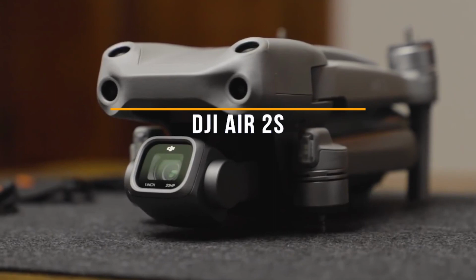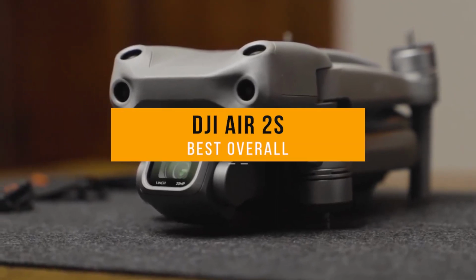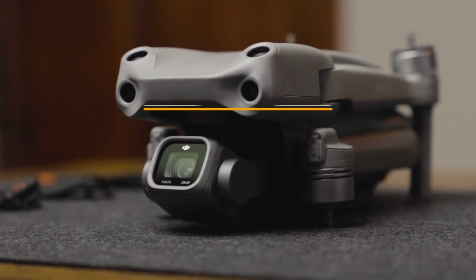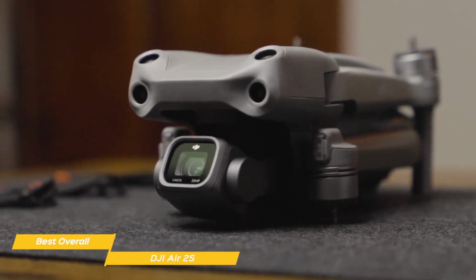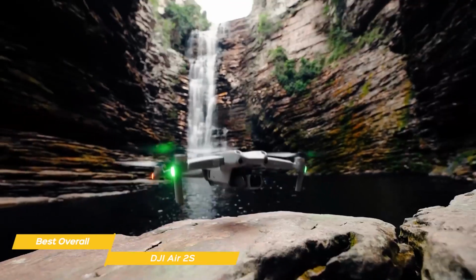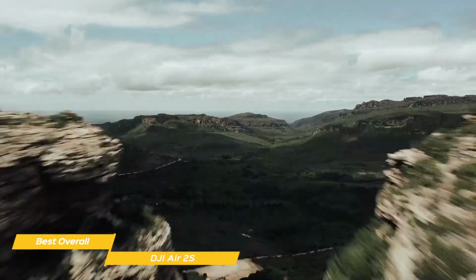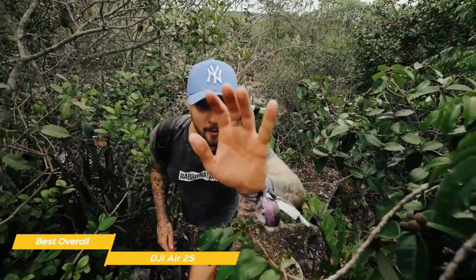Next up, the DJI Air 2S, our pick for best overall drone. If you want the best mix of camera quality, ease of use, price, and advanced features for a great overall user experience, the DJI Air 2S might just be the perfect drone for you. The Air 2S is a small, folding drone with a premium 1-inch sensor camera that's capable of capturing stunning detail, and a number of onboard safety features make it easy to fly.